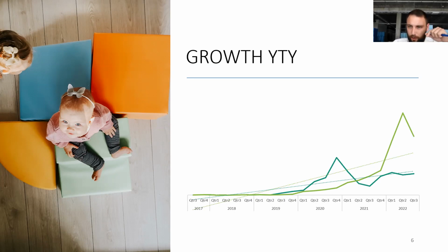In the chart, you can see a drop for this quarter, but this is due to the fact that the data is, how can you say it in English properly? I don't know. Running data. So it's the actual data. We haven't yet finished the third quarter of 2022.